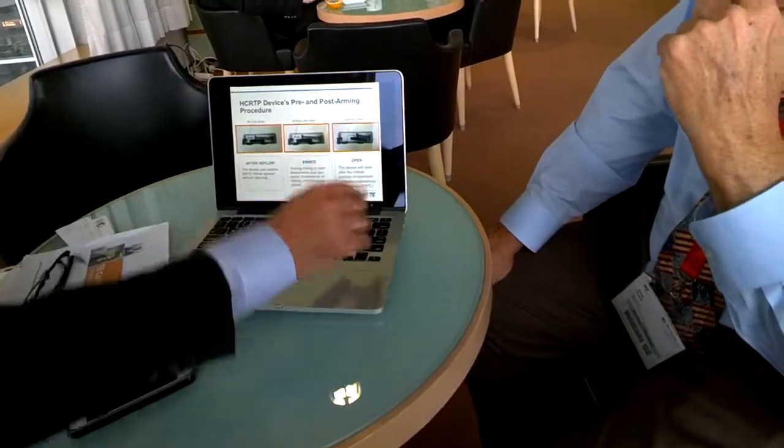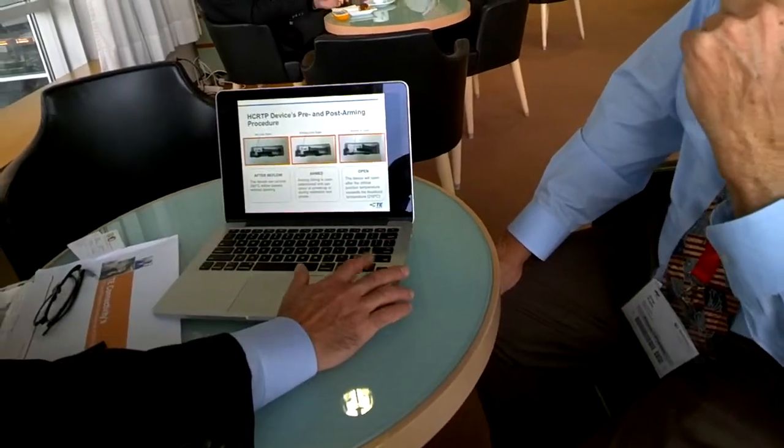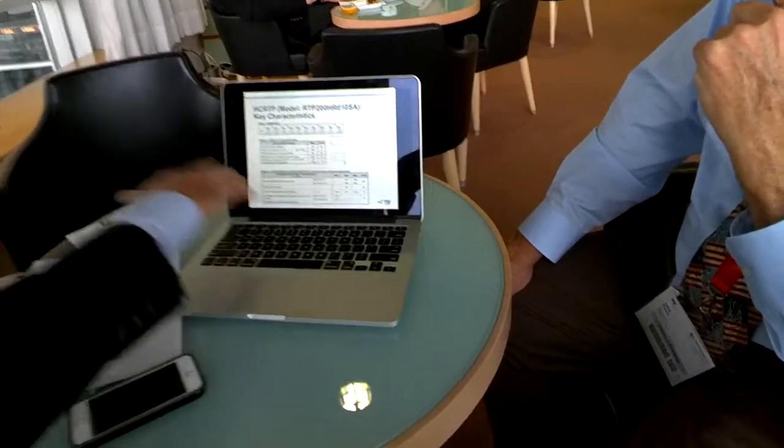And the threshold temperature is typically around 210 degrees C. That's a good temperature. So specifications.